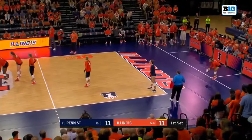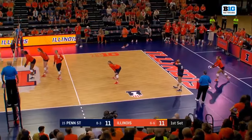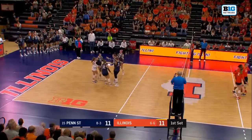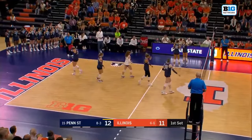Yeah, Angelina starts playing that left back position for Penn State. I don't think she realizes how sharp of an angle Raina Terry is swinging at the ball. So we'll see if she adjusts her starting position a little bit to defend that sharp cross court shot.